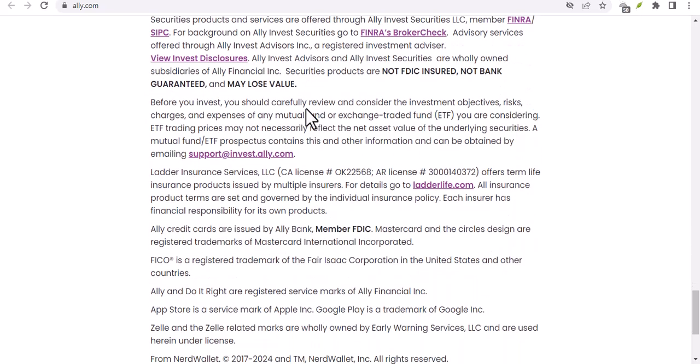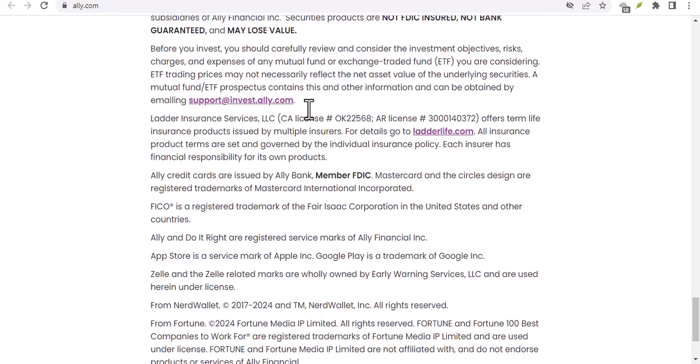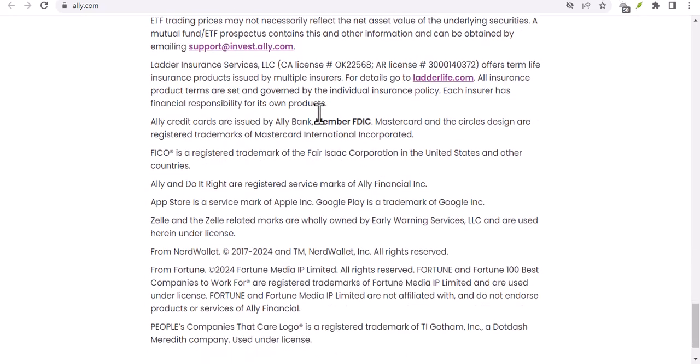Fill out the application. You'll be prompted to fill out an online application form. This will require you to provide personal information, such as your name, address, and social security number. Verify your identity. Ally will likely require you to verify your identity. This might involve providing a copy of your driver's license or passport. Fund your account. Once your application is approved, you'll need to fund your account. Ally typically offers options like linking your existing bank account or mailing a check.